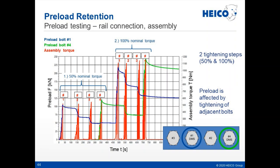The red lines are the torque we applied to each bolt. We have two tightening steps. At first, we apply 50% of the torque, and in the second step, we apply 100% of the torque. And you see the blue line. This is the resultant preload of bolt number one. Of course, it goes up when we tighten it the first time with 50% of the normal torque, but then it falls down when we tighten the first neighboring bolt to it, which was bolt number two. And again, it is reduced when we tighten the second neighboring bolt on the left, which is bolt number three. Then we tighten bolt number four.